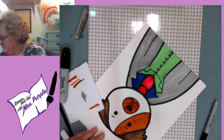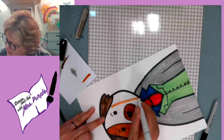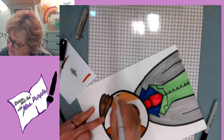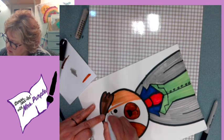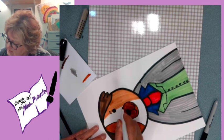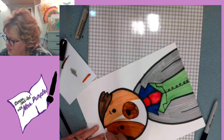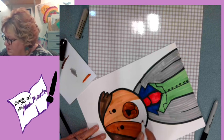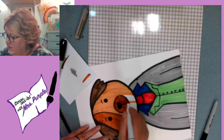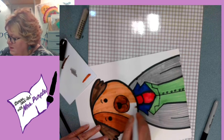Oops, get in there. Won't go in. And then the last part here, let's see. This one might be cuter than my first one, but my other cat is better. Let's see. I feel like I want to tell you again, color all in the same direction so it looks good. Anyway, however you do it, even if you can't send me your pictures, it's totally fine. I just love to see what you guys are doing.